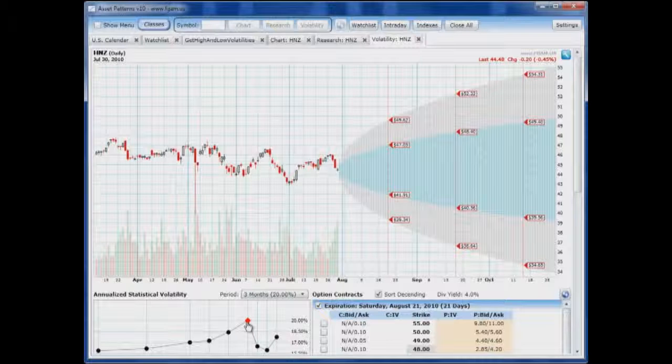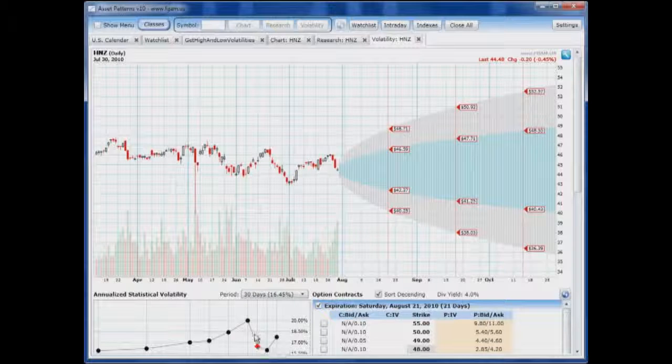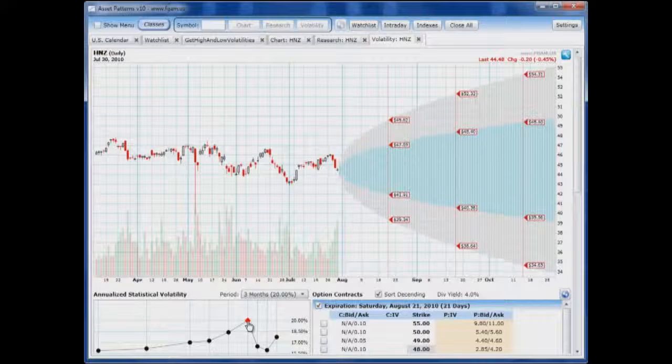So at 20% volatility, the market of course isn't at that. The market's currently at 16, but if the volatility of this stock in particular increases to 20%, then there's a 68% chance that Heinz will be within the range of $41.91 and $47.05 at August expiration. That's 3 weeks from now. So what we want to do is build a trade that will take advantage of the probability that the underlying asset will be within this range.